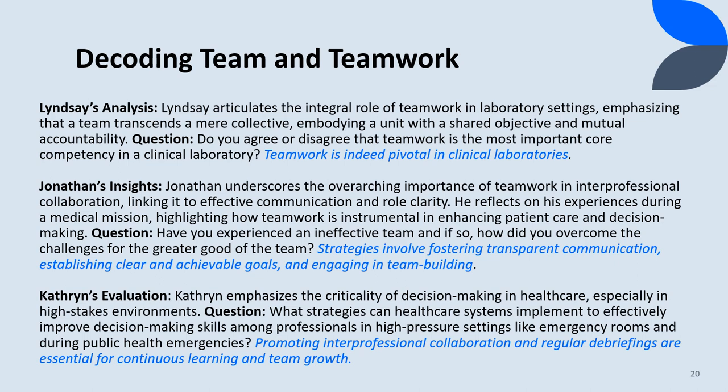However, I want to remind everyone, as we've learned throughout this module, that all the core competencies are interrelated. So although I reaffirm that teamwork indeed stands as a critical competency in clinical laboratories, harmonizing individual skills for collective efficacy, it's always important to make sure that we are also drawing from ethics and values, roles and responsibilities, and communication.